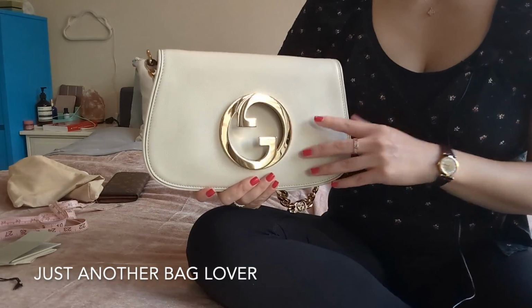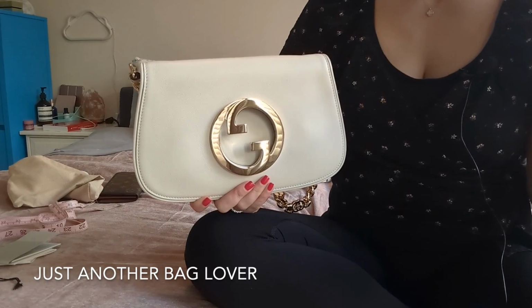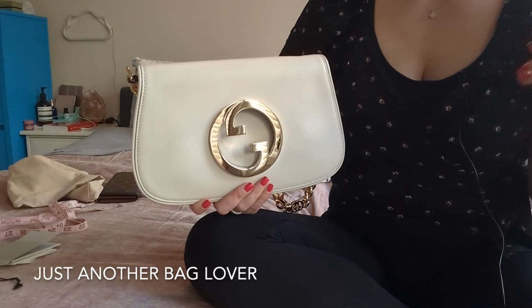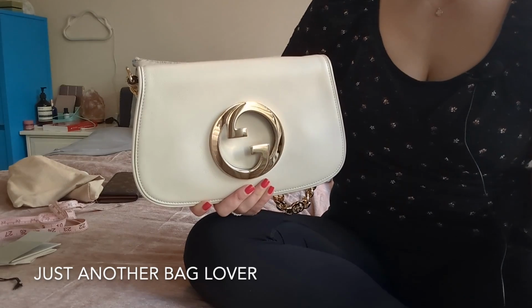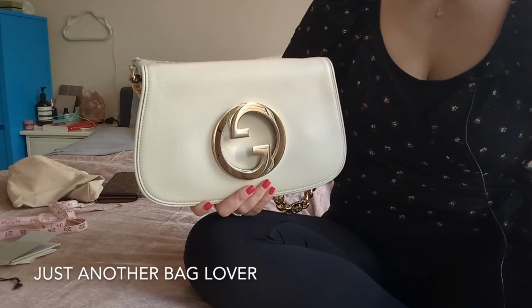And that is it. That is the first impressions on the Gucci Blondie bag. Again, I'm sorry I haven't actually used this bag out and about, so I don't really have any wear and tear or pros and cons to really show you guys yet. I think the only thing with wear and tear that I'm going to be mindful of is definitely color transfer. I am a little bit paranoid about that.